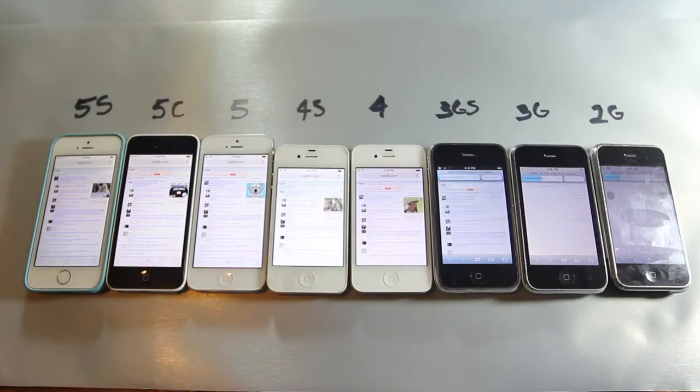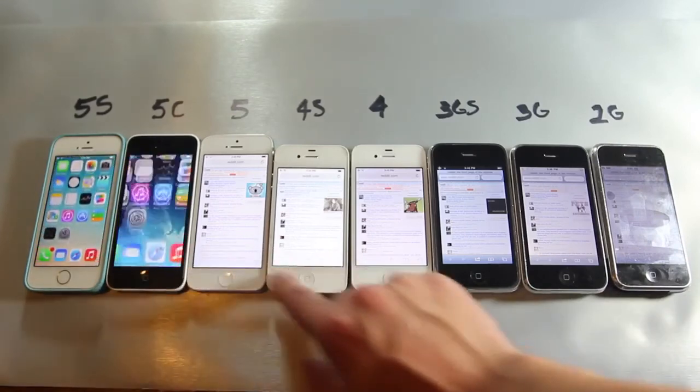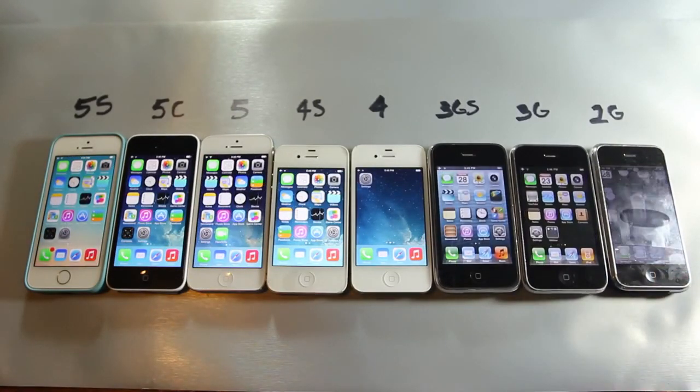So what did I learn doing these tests? I learned that the amount of processing power is greater, of course, as the generation goes on, but it's marginally less noticeable the higher you go. So if you have a 5, I wouldn't really recommend upgrading to a 5S just based on the fact that you want an extra little bit of power because it has an amazing amount of power as it is. If you're always upgrading to the latest and greatest just based on that little spike in power, this video just showed you guys that it isn't even that noticeable in your day-to-day use.